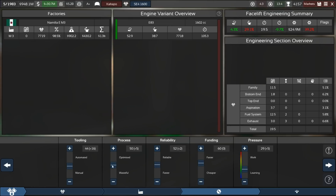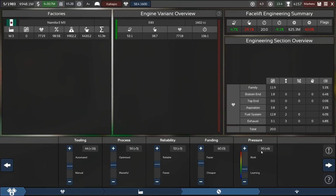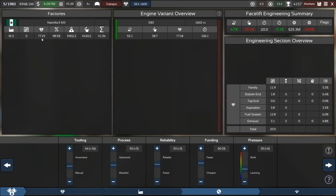Wow, that is expensive. Everything is expensive. So yeah, let's do one reliability point and then one extra point of pressure. That should fix it. Yeah, okay, decent update to the engine. Now finally it is ready for production. 7,700 engines per month. That is more than enough.